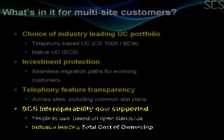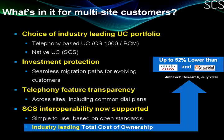And finally, with SCS interoperability now supported, you have the option of a simple-to-use, open standards-based, unified communication solution that, and I know I've mentioned this on the last slide, but it's worth repeating, has been independently proven to have up to 52% lower total cost of ownership versus competing solutions from Cisco and ShoreTel.